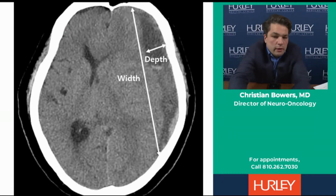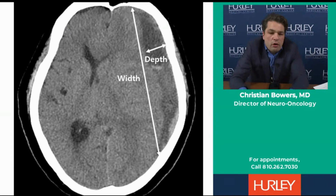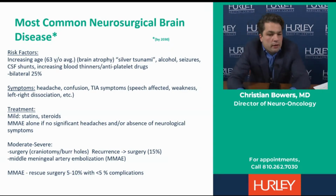So we measure the overall size of the subdural hematoma, and also how much it's shifting the brain if we draw a line down the middle. And so those things all play a big role in how we treat and manage these for patients and what symptoms patients have. What's interesting is in the next 5 years, this is going to be the most common neurosurgical brain disease. So that silver tsunami, we're going further up that peak, and we're going to have this as the number one treated entity that neurosurgeons manage.